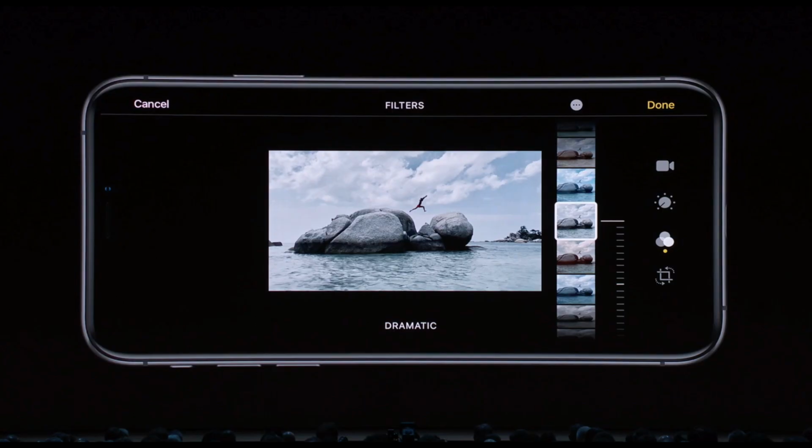All the editing tools that are available in the Photos app are now available in the Videos app as well. So video editing on the iPhone has been rubbish for past iOS numbers, but now for iOS 13, everything you can do with photos, you can now do with video.